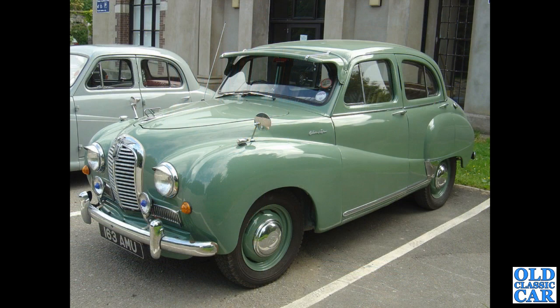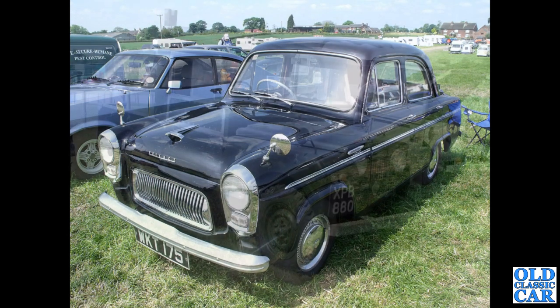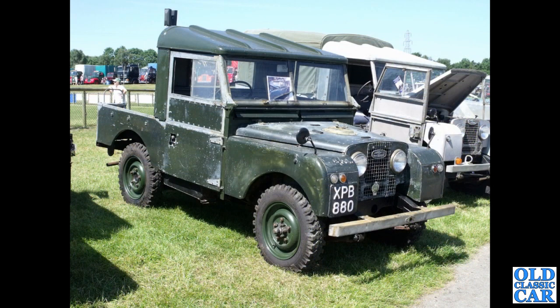And an A40 Somerset Saloon in green with optional sun visor and headlamp peaks, the pair of No-Tech blue spot lamps on the front. Then we've got the four-door Ford 100E Prefect, and this was in Oswestry, a couple of Series 1 Land Rovers.